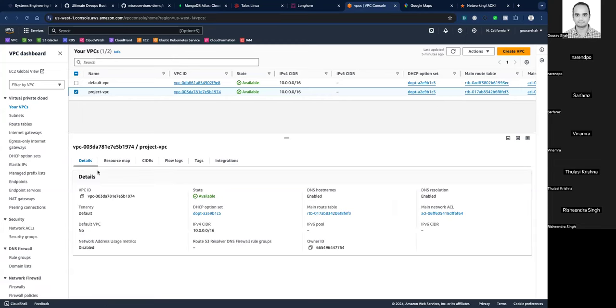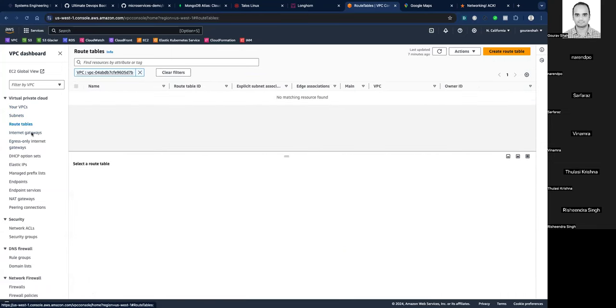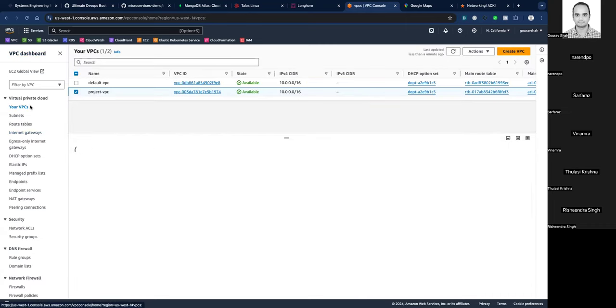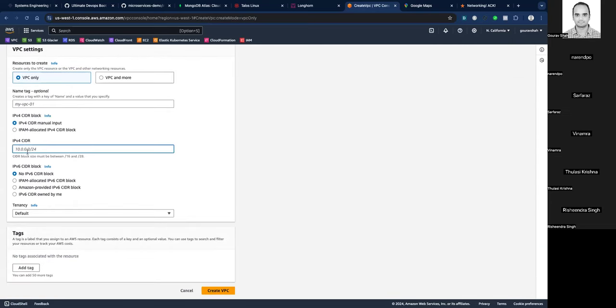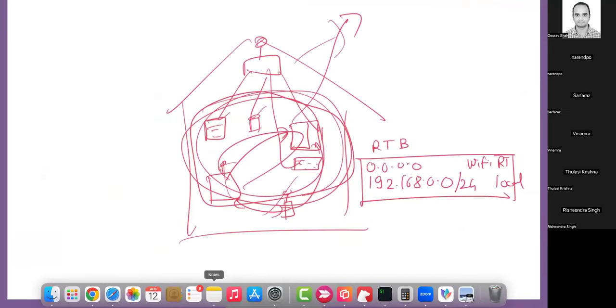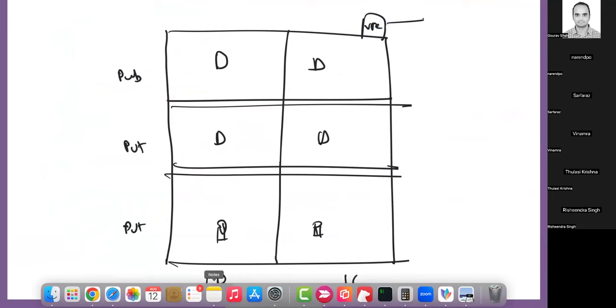Very easy, very straightforward. The resource map is what you should be going through to understand it. Try to identify which one is the public subnet, which one is not, how the route tables are created and associated, and how the internet gateways work, right? Next time I'll show you how to create the VPC from scratch using some advanced configuration and your own custom CIDR blocks. How can you mix and match the CIDR blocks? If you want to create different subnets for different applications, like one of these diagrams I showed, you can create different CIDR blocks also.